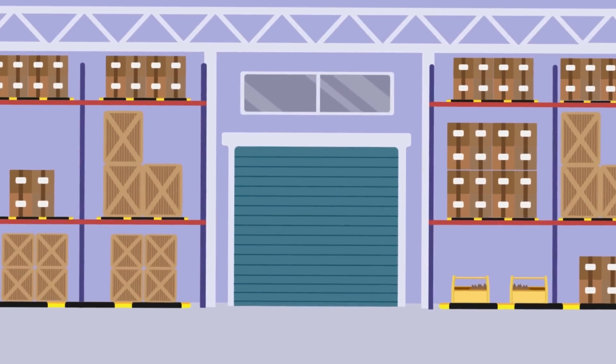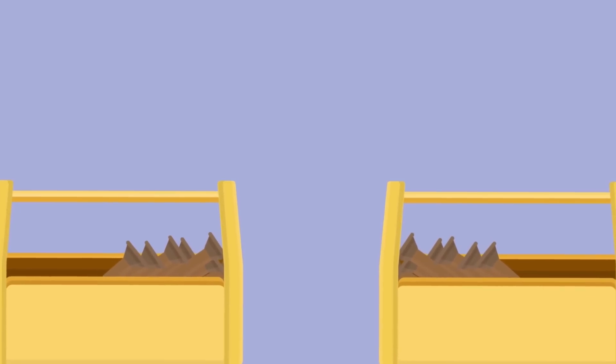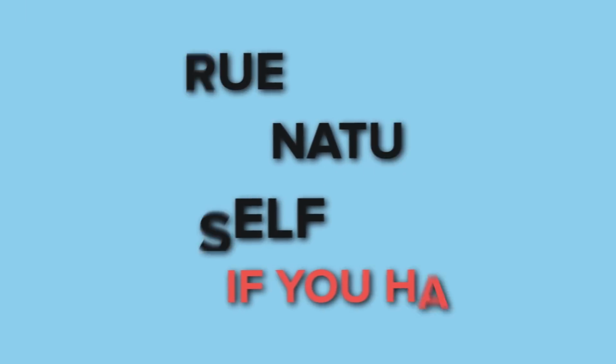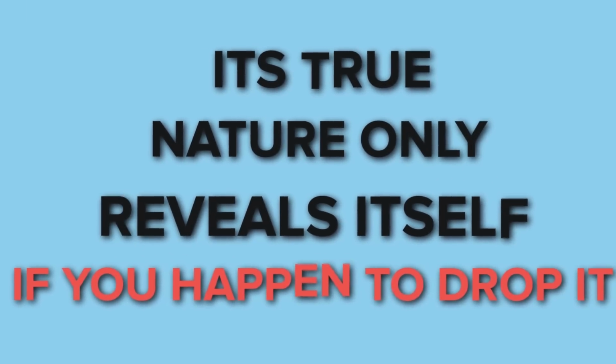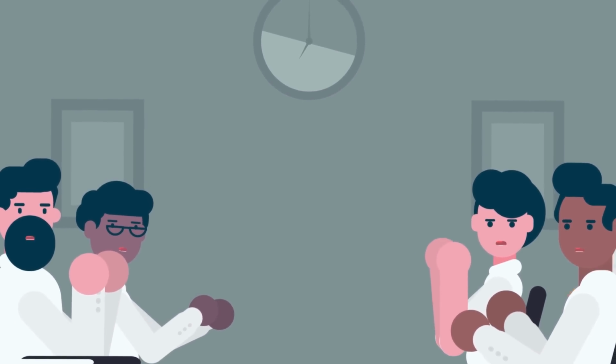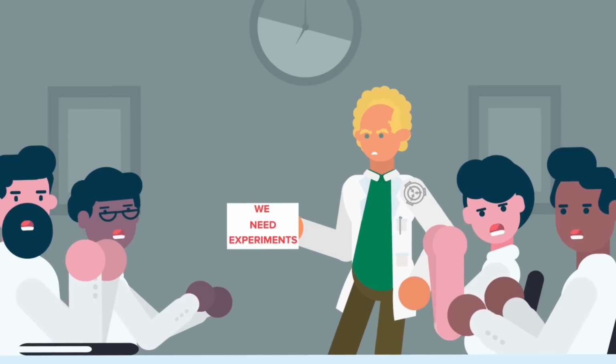SCP-272, like many other objects in Foundation containment, is almost eerily mundane. Aside from the engravings on its surface, the nail looks like any other nail you might find scattered on the ground. Its true nature only reveals itself if you happen to drop it. Determined to learn more about the nail's properties, limitations, and potential unknown adverse effects, the Foundation conducted a series of experiments.